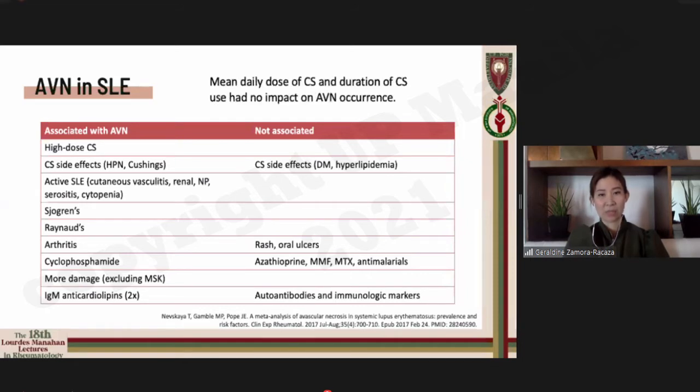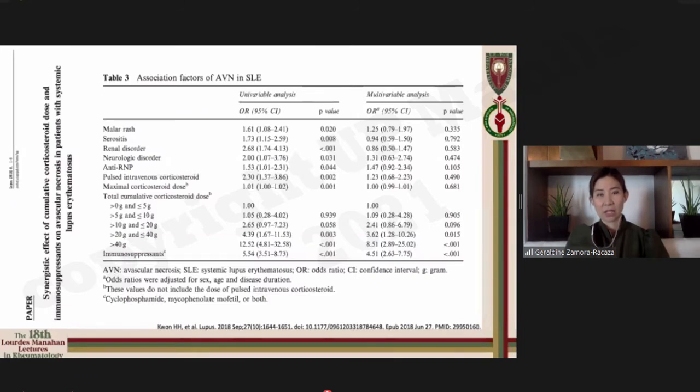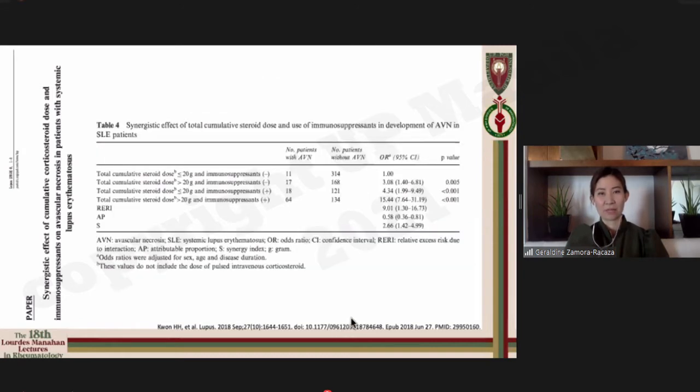In this particular meta-analysis, it was found that the mean daily dose of steroid and duration of steroid had no impact on AVN occurrence. However, in this article, published a year after that meta-analysis, it was found that after adjusting for age, sex, and disease duration, total cumulative corticosteroid dose of more than 20 grams and use of immunosuppressants were significantly associated with AVN. Very high odds ratio here, 3 to 8. And for this study, mycophenolate is already included and has an odds ratio of 4.5, increasing the risk for AVN. So a new meta-analysis might be good to do following these papers. The authors of this paper evaluated whether there was an interaction between steroid dose and immunosuppressants on the development of AVN.